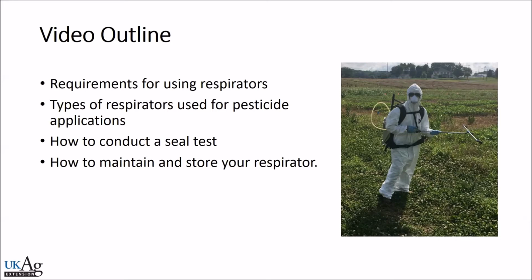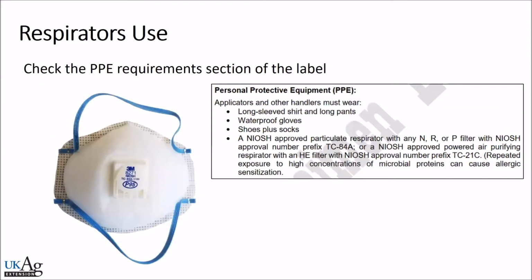But keep in mind that many pesticide products do not require the use of respirators. While this video focuses on respirators, it's a requirement to use all personal protective equipment, or PPE, listed on the pesticide label. In order to determine if a pesticide requires the use of a respirator and during which operations, you must read the Personal Protective Equipment, or PPE, section of the pesticide label you plan on using. This is near the beginning of the label in the precautionary statements section. If there's no mention of a respirator, then none is required.